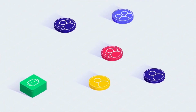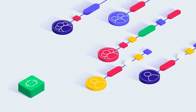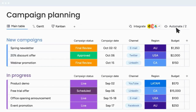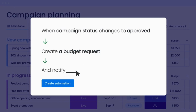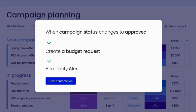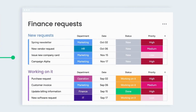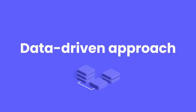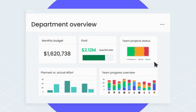What's really impressive is how Monday.com empowers you to build workflows that are as simple or as complex as you need them to be. The flexibility is a big reason why so many teams around the world trust Monday.com to keep their projects on track. Not only is Monday.com visually stunning, but it's also built with performance in mind. Whether you're managing a single project or juggling multiple initiatives, its robust infrastructure keeps everything running smoothly.